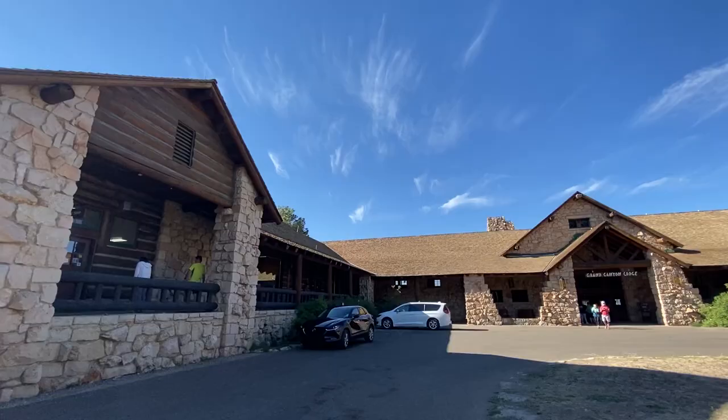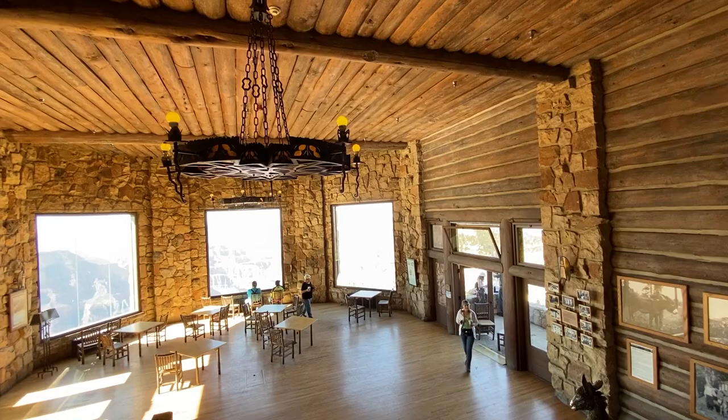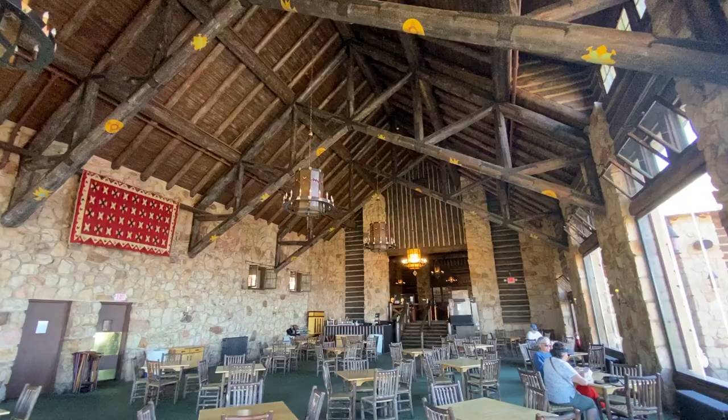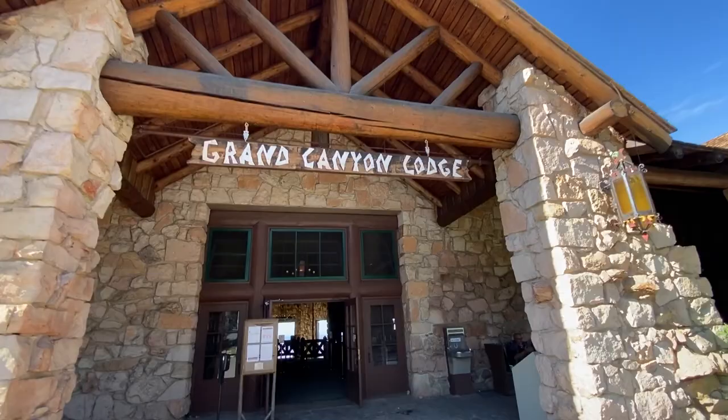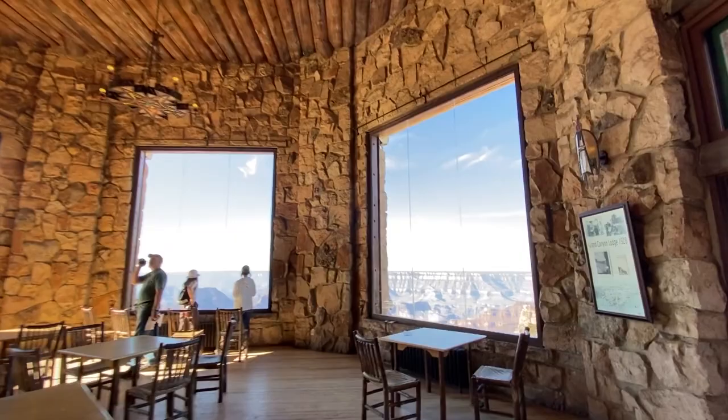Number five, the Grand Canyon Lodge is awesome. It is really a beautiful building. They have the biggest windows to view the canyon and an amazing dining room. When you walk into the lodge, the only lodging, I guess, on the North Rim, those windows just frame in the beautiful views of the canyon. Yeah, amazing. It's wonderful.